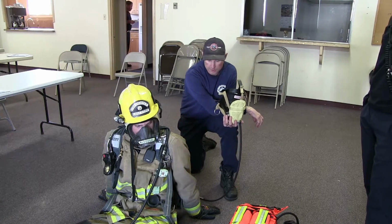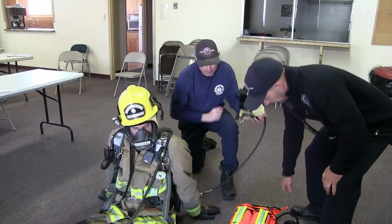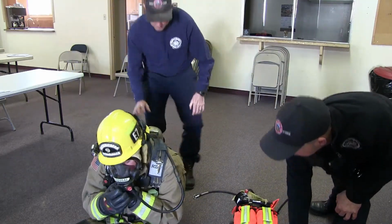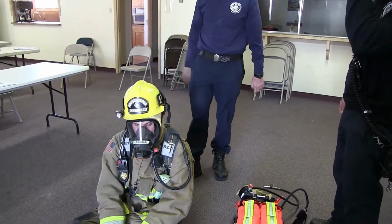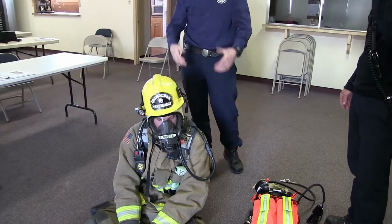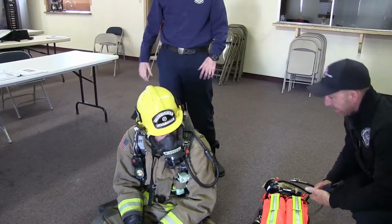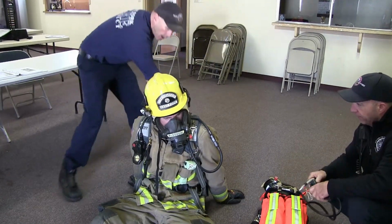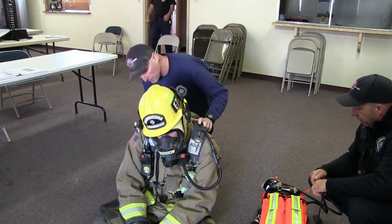So we're going to go through the steps right now of replacing the full face piece, and we'll keep the same positions here. So I was the rope guy. I came back, Jamie came up, started assessing him, realized we have a mask failure. I come back, Cap, what do you need? Hey, we got to replace his face piece. He's sitting down, I pull him up, I'm now knee in the back, keep him good and firm.